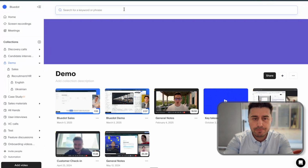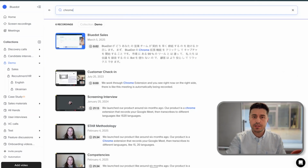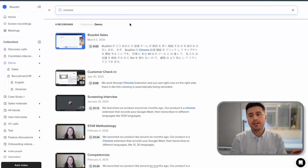Yeah, that's I think the main things here. On the right top side here, you can see the search bar. It allows you to search for any word or phrase that was said in any of the recordings. Bluedot would highlight these moments. You can search across collections. You can search across all the recordings. Plus, we're adding a feature that would allow you to search across, for example, emails. If there's an email in the invite of the meeting, you can search for it and quickly get the recording.